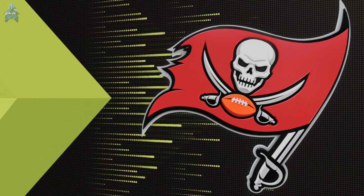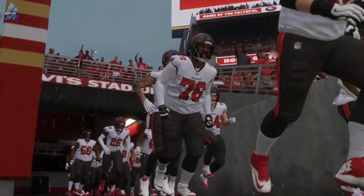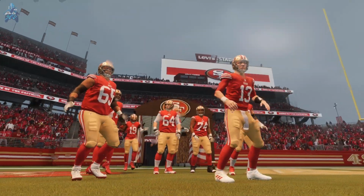Wet weather squarely in the forecast this afternoon in Santa Clara, California at Levi's Stadium. Today we've got a good NFC matchup on tap between the Tampa Bay Buccaneers and the San Francisco 49ers.